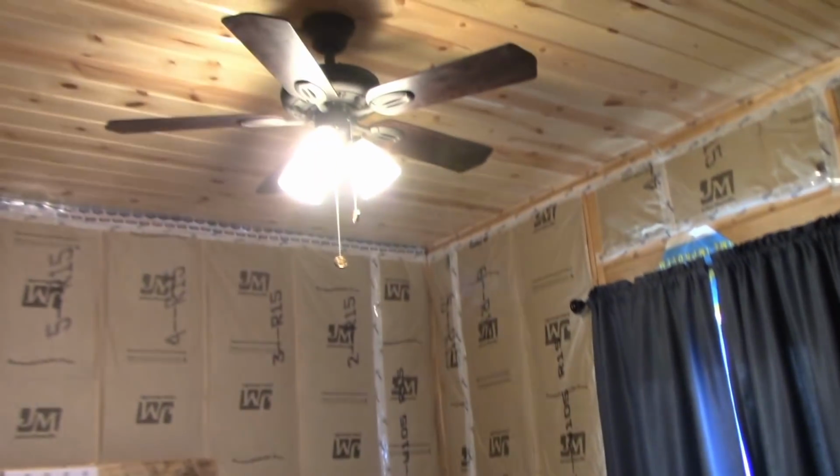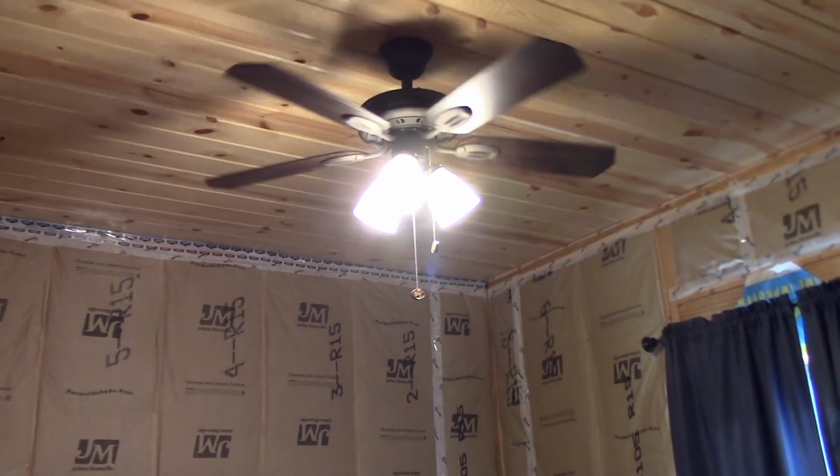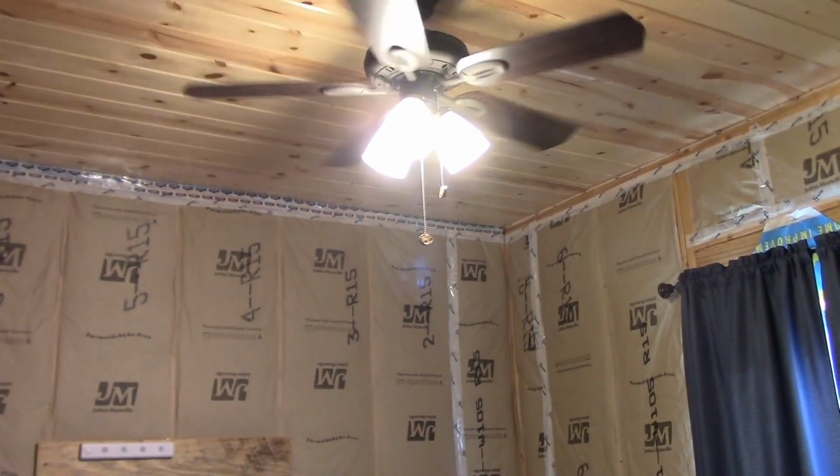These are the doors that we chose. Found them at a discount lumber place. And in the bedroom, if I flip a light switch, I have a light. If I flip the other one, I have a fan. And it's all run off the Blue Eddy, the 1500.